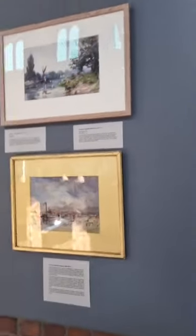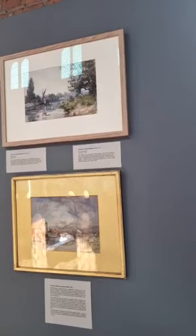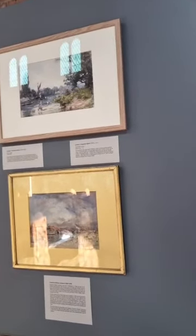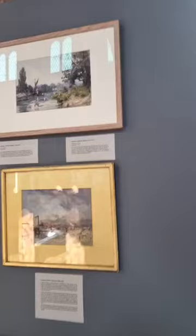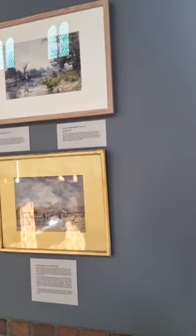The Staithes group was a group of about 40 artists who went over to the fishing village of Staithes on the North Yorkshire coast and painted amongst the fishermen and settled there. And so he was a founder member of the Staithes group, which is really interesting, and you can learn all sorts about the Staithes group, an amazing group of artists.